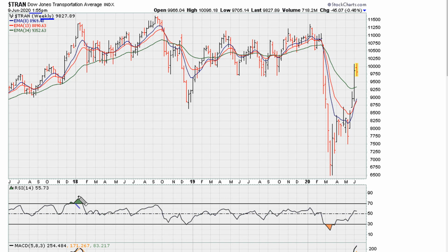Line number 1 is the RSI topside resistance line. Right there. Oh, by the way, right now the Dow Transports for the week, they are down about 0.5%. So that's one line, the topside potential resistance line that the market seems to be responding to.